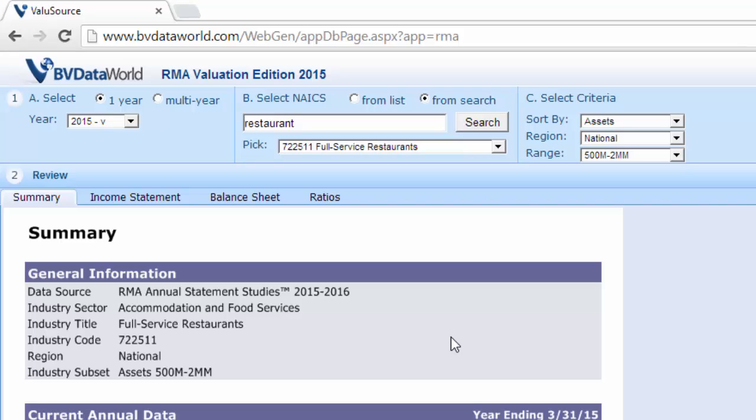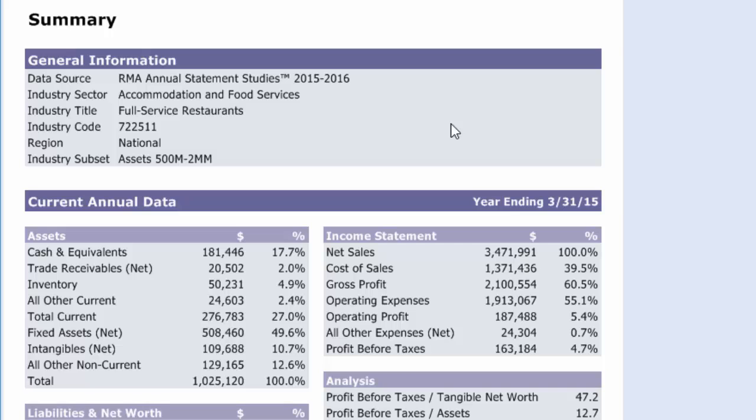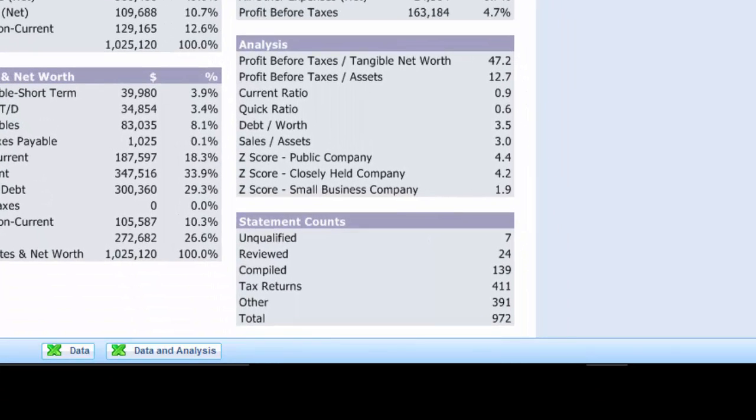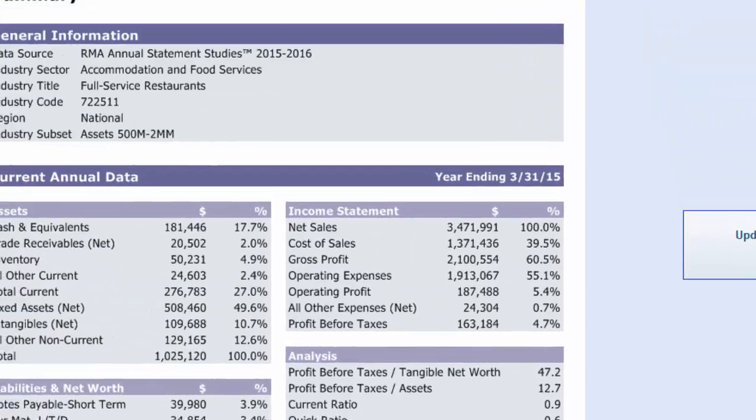Let's review the RMA Data tabs. The first tab is the Summary tab. The top is General Information, which shows you what NAICS code you've selected. Below that is Current Annual Data, which gives you a summary of that data. In the lower right is the number of statements in this NAICS code. Let's take a look at the income statement.